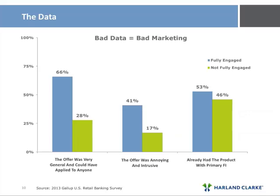If we go left to right, and again, I'm going to focus on the blue bars for this one because these are our best customers who are responding. 4 out of 10 said, when the financial institution did make an offer to me, because it was general and because it was probably not pertinent to me, it bothered me.